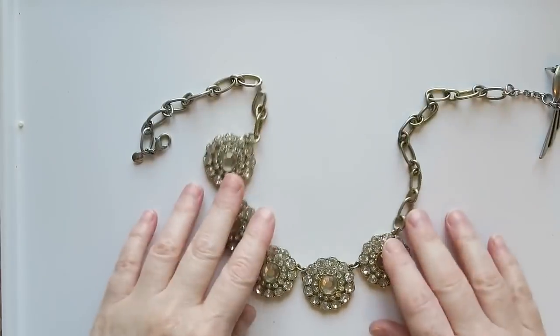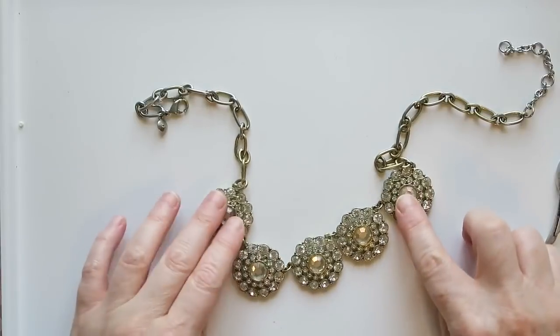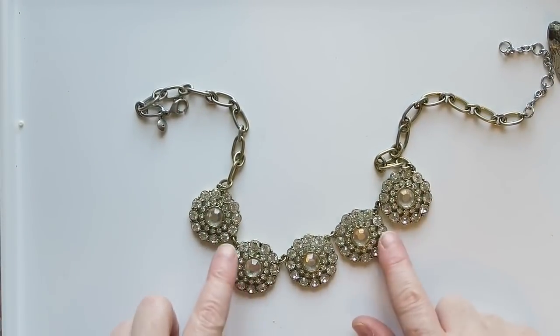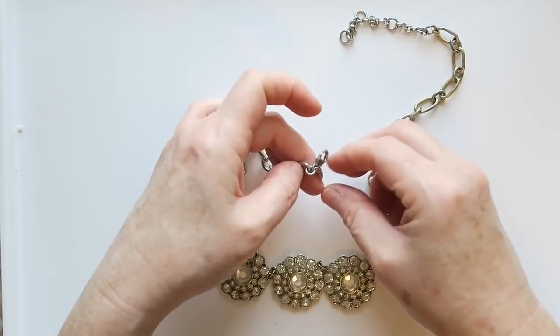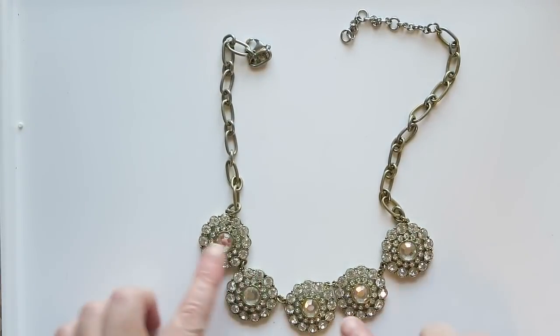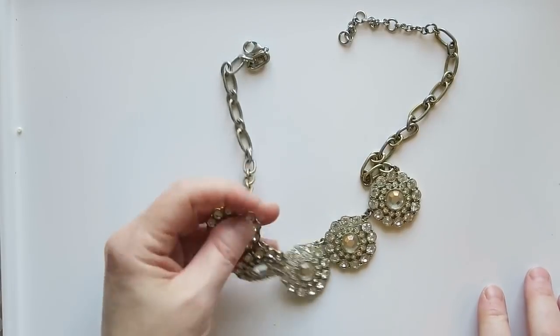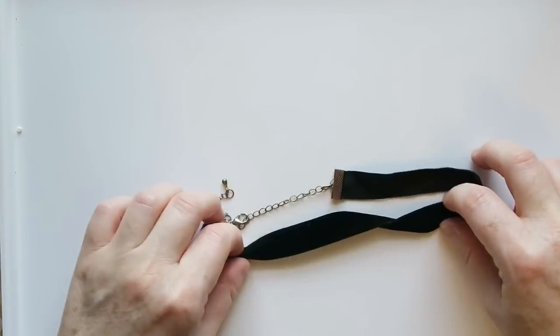Ooh, more pretties. Okay, so this is another pretty necklace that has these medallions. They all appear to be complete. All the stones seem to be there. And there is a hang tag. Looks like a J. Crew. Yep. This is a good bag, y'all. So a nice festooning J. Crew necklace. Love it. Gonna sell it. My pile for my lots, not very much. It's about to grow, though.